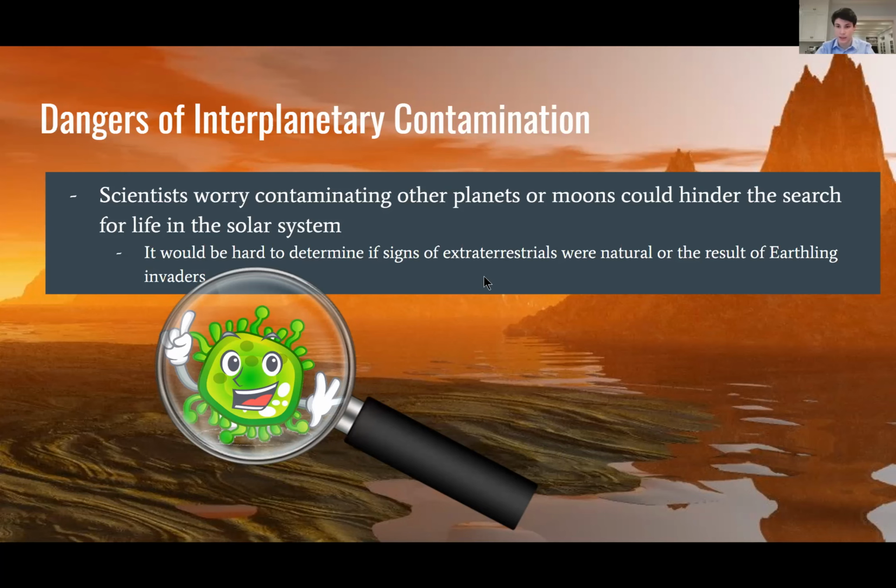It would be very hard to tell if any remnants of long gone microbes on Titan were actual aliens or just some polyextremophiles that we brought over. What would be even worse than this is if that polyextremophile colonized the entire planet with its offspring, which would render our search for life on the entire moon impossible.